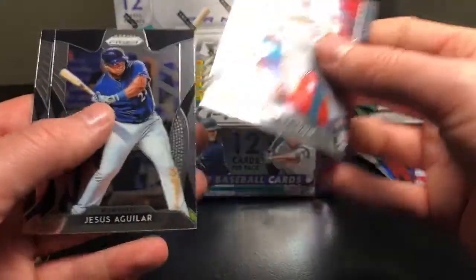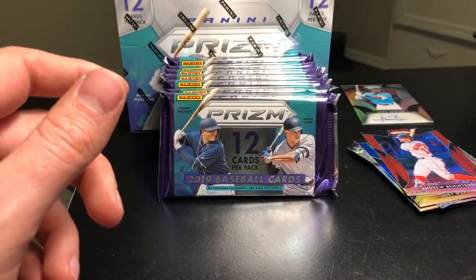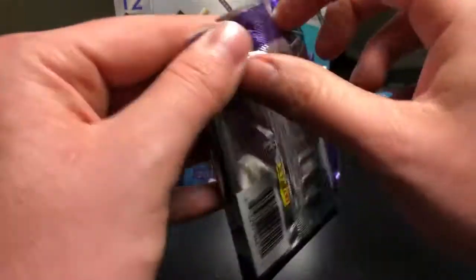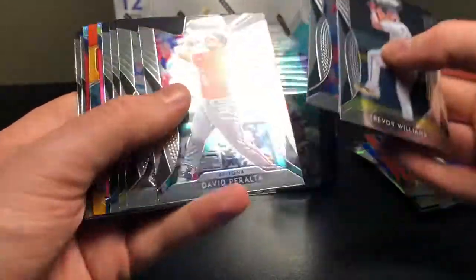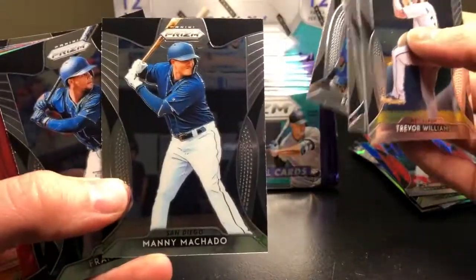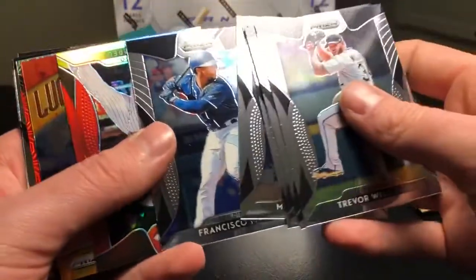Anthony Rendon, Jesus Aguilar, and Juan Gone, veteran. Juan Gone signs in a lot of products, and a lot of people get tired of Juan Gone autographs. He is tied to the steroid scandal, unfortunately. All right. Trevor Williams, Odubel Herrera, David Peralta, Manny Machado, and he is in a Padres uniform there, although you wouldn't be able to tell. Francisco Mejia. We have a red Jose Abreu, not numbered.